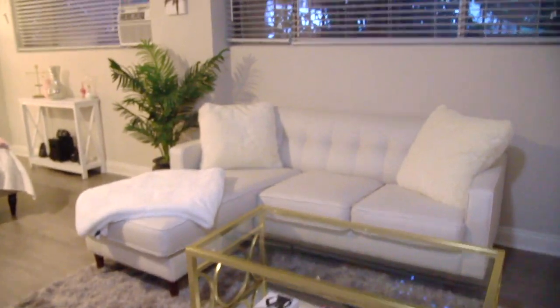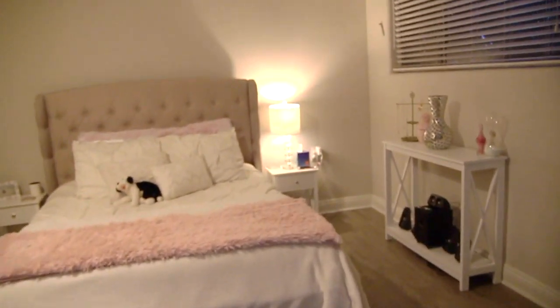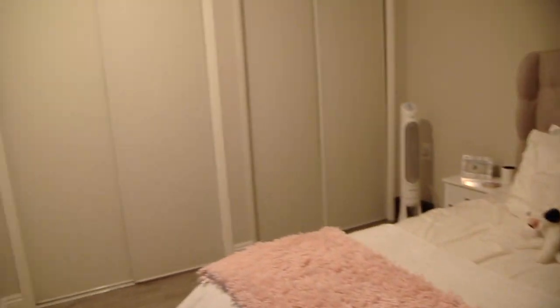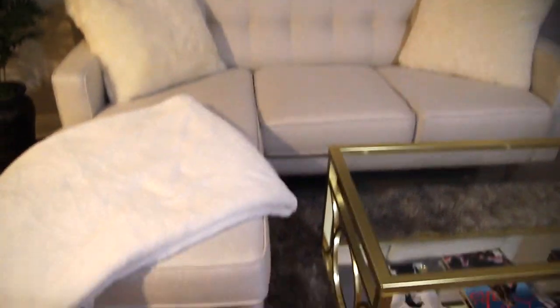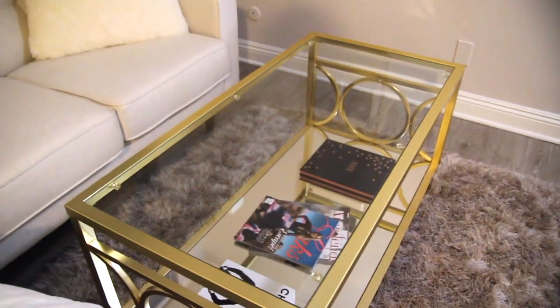Okay, so this is my apartment. It's a studio, and for a studio, this is a really big size compared to all the other studios that I saw. This one was the biggest one. So this is my living room. I got my couch and my rug at Living Spaces. I got these pillows and this coffee table at Target.